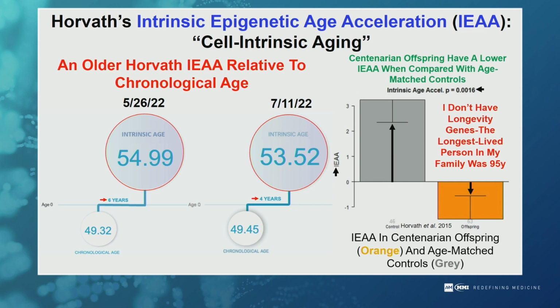I don't have longevity genes, and that may be one explanation for these data. The longest lived person in my family was 95. None of the men besides my dad, who's currently 80, lived past 67. So if I'm going to get to my goal of living longer than anyone that's ever lived, I'm really going to have to science the heck out of it. At worst, I see it as living as long as my genetics will allow, regardless of breaking any longevity records. All right, so this is the bad news in terms of my epigenetic age.